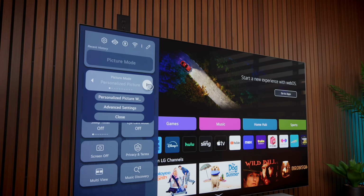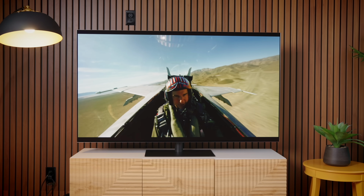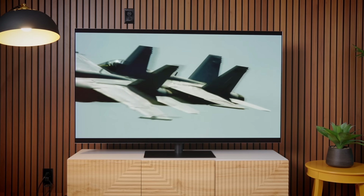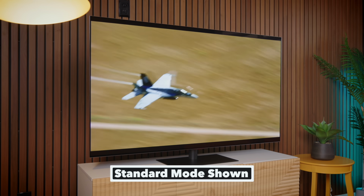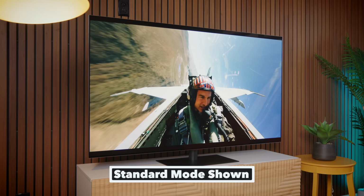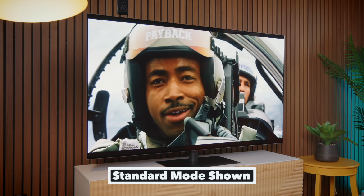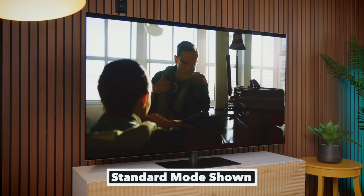LG's also made some improvements to their picture profiles. So the typical options like Vivid, Standard, Eco, Sports, Game Optimizer, Cinema, Filmmaker mode, as well as Expert modes too. LG didn't add any new modes, but they did fine-tune the calibration of each mode, giving you less reason to have to go in and adjust the picture settings. Standard has notoriously been too dark and flat, but this year it feels a lot more balanced and is finally what it should be, a decent all-around profile for most things that you watch. It's a pleasant surprise that I didn't expect.